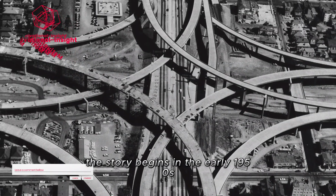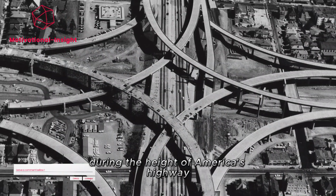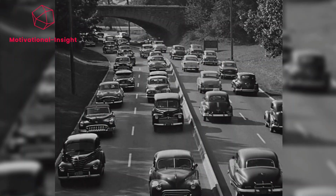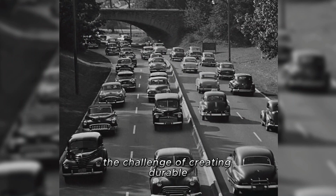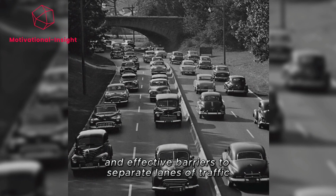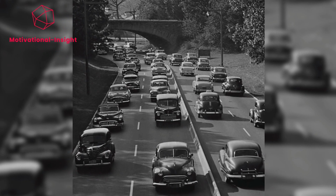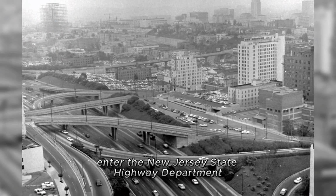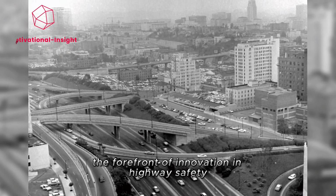The story begins in the early 1950s, during the height of America's highway construction boom. Engineers were faced with the challenge of creating durable and effective barriers to separate lanes of traffic and prevent accidents. Enter the New Jersey State Highway Department, which was at the forefront of innovation in highway safety.